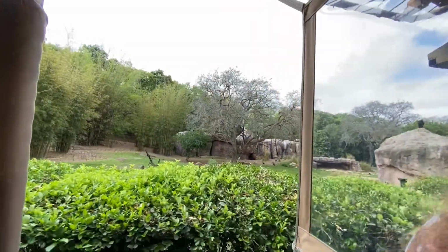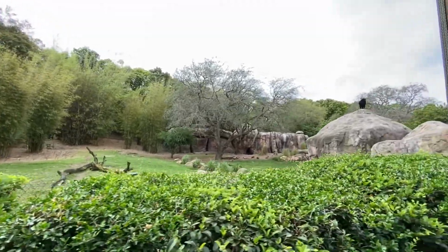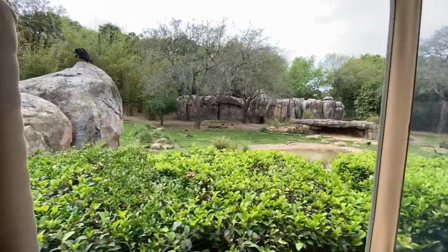On the left-hand side, there are some African wild dogs, also known as African painted dogs. They're very family-oriented animals, so if one gets hurt, they will not leave that one behind. They do stay back to protect each other. And each and every one of their fur coats is unique in its own way, so they can tell each other apart really easily.